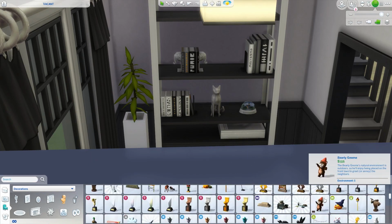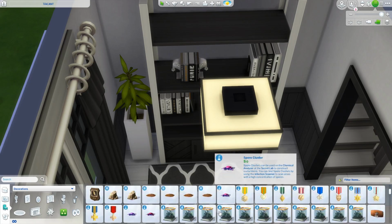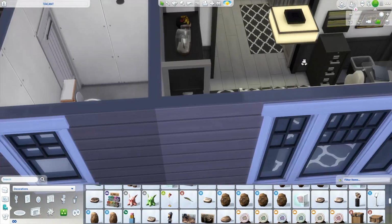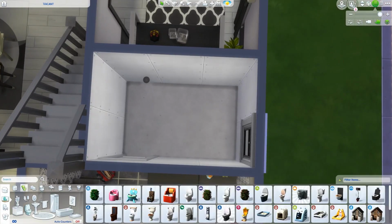Okay, so I'm back in the study now. This bookcase, I think, is City Living. I want to say that's City Living, I'm pretty sure.